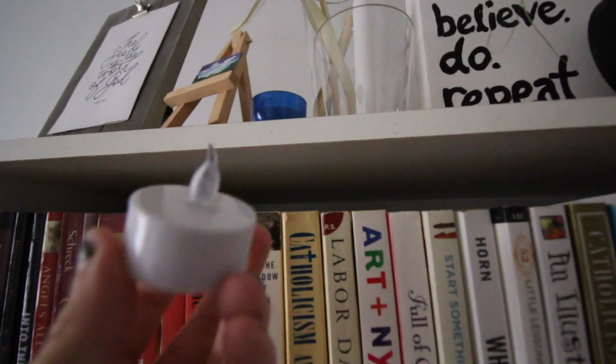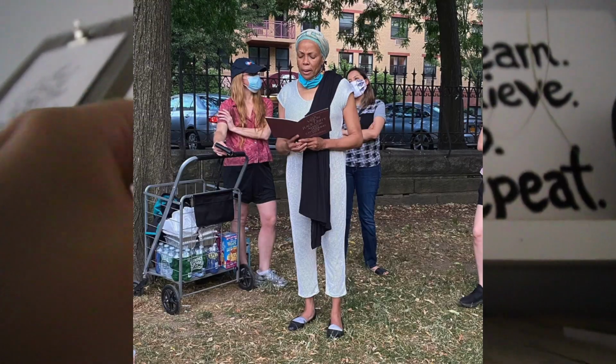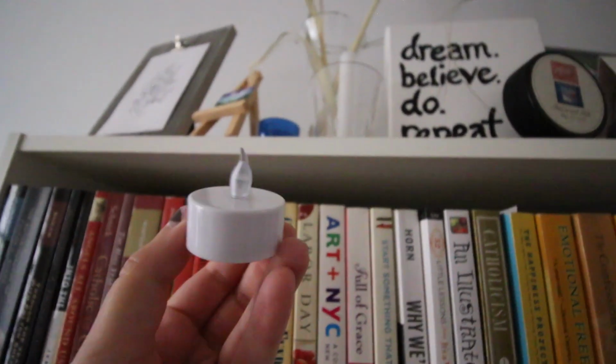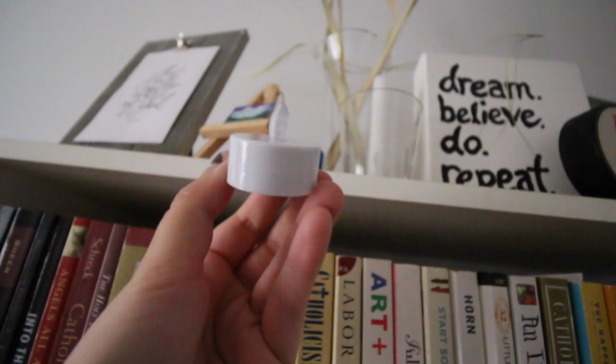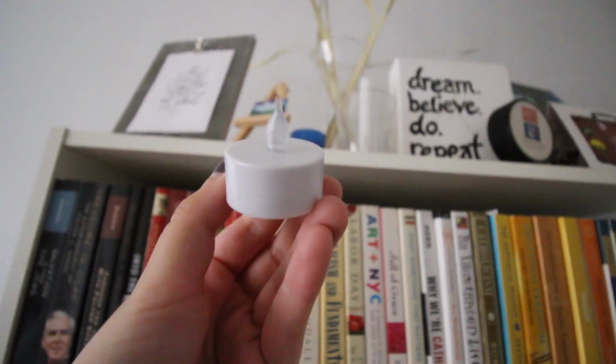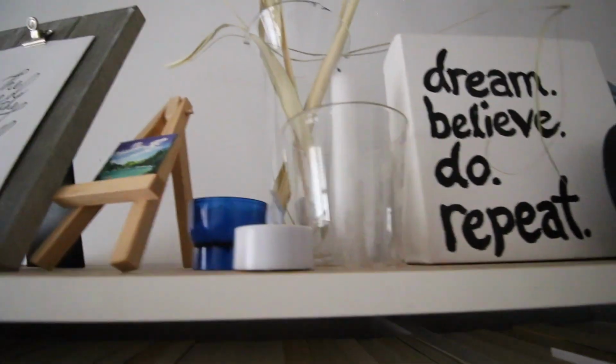And then this also, after the death of George Floyd, there was a memorial in a park in Harlem. There was a candlelit prayer vigil, and they gave these out to us. So it just reminds me of that as well when I pray for racial reconciliation. It was different faiths coming together, and it was such a beautiful service. So I kept that to kind of just keep hope.